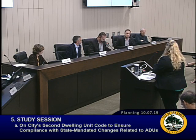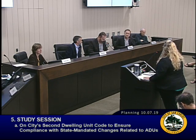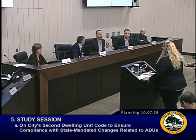Could you explain the review process a little bit more, that it doesn't go through the normal review process? Because one concern is architectural compatibility with the neighborhood, and I understand there can be quite a wide range of ADU styles. What would stop having a trailer parked in your front yard, as an extreme example? So what's the process for approval?